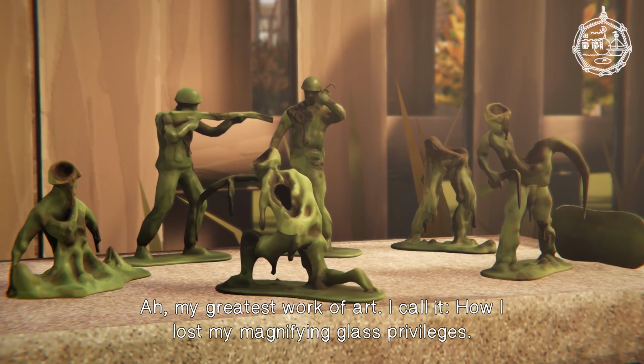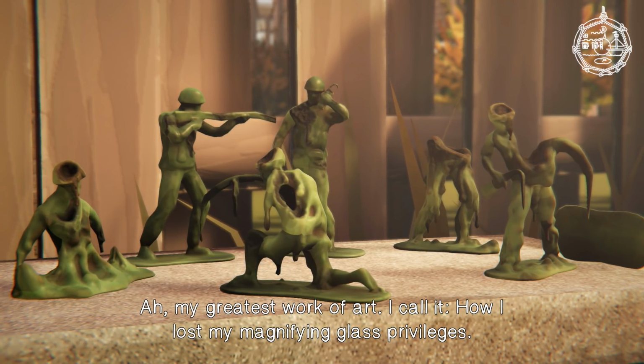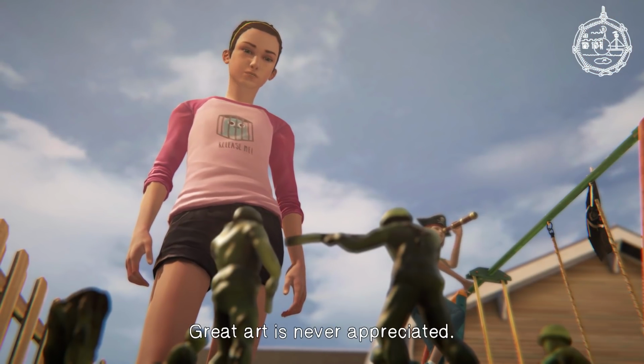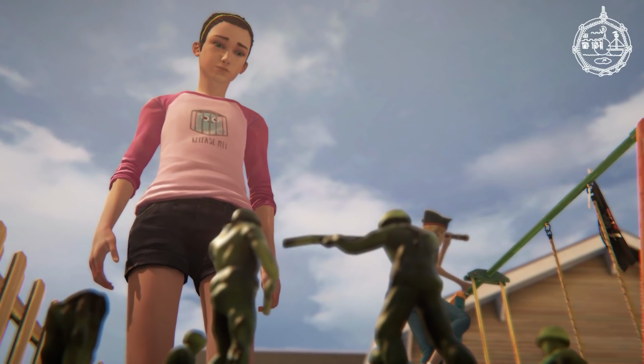My greatest work of art. I call it How I Lost My Magnifying Glass Privileges. Great art is never appreciated.